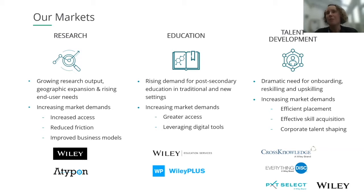And then talent development. Wiley's got quite a lot of brands and teams involved in corporate learning and corporate development. We have a few, Crossknowledge is a kind of learning platform. You can go do courses and things. Everything DiSC is a kind of personality assessment, which is quite fun to do. So those are the 3 main sections of Wiley. There's others as well.